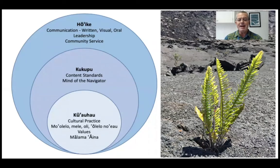And you can think of it kind of like that black lava rock, the ground, the foundation. And that's where the water is, and where the roots get their nutrients. And the kūʻauhau includes things like our cultural practice, mo'olelo, mele, oli, our Hawaiian language, values, and our malama āina projects. All of that falls under kūʻauhau, cultural artifacts.